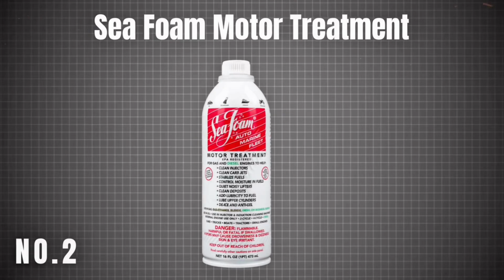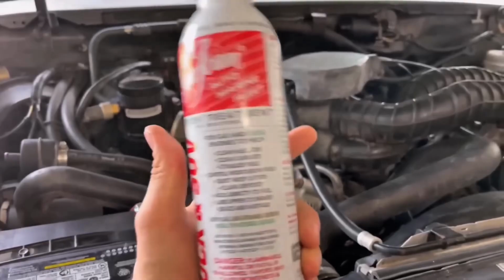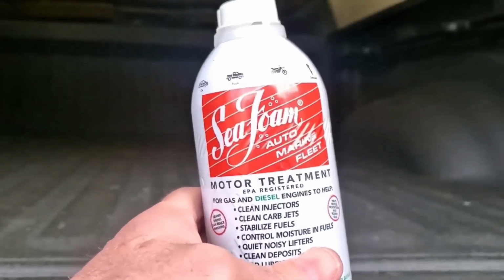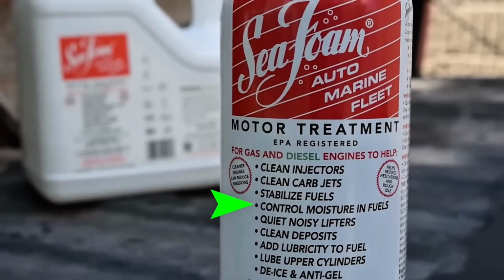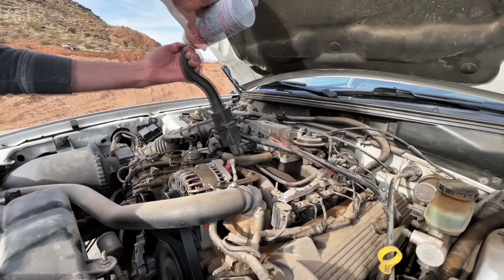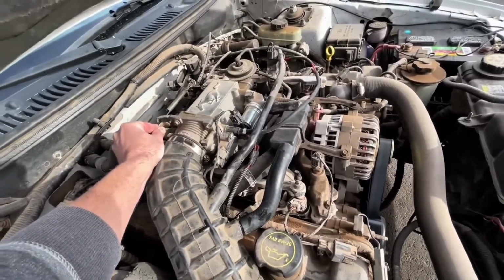Number 2, Seafoam Motor Treatment. Like an engine wash in a bottle. Breaks down carbon deposits, cleans injectors, and restores throttle response. It also stabilizes fuel in engines that sit unused. Drivers report smoother idle and easier cold starts. Costs about $10 to $12. A true classic for engine cleaning.